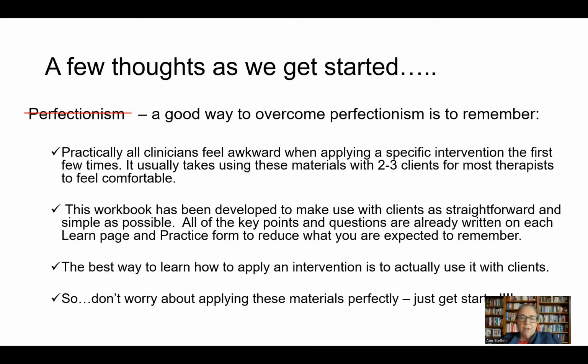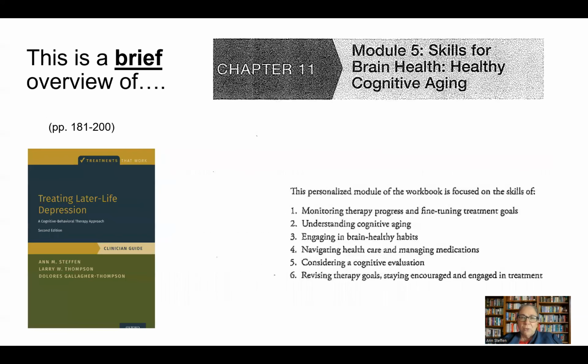We've really made an effort in the Later Life Depression workbook to have the materials be as clinician friendly as possible. So that means that all the key points, recommended discussion questions within session with clients are provided on each of the learn pages and practice forms. So to really reduce that cognitive load, really reduce the pressure on clinicians to remember a lot of things on their own ahead of session. And so, for all of us, the best way to learn something is to actually roll up our sleeves and use it with clients. So I'd like to encourage everyone to not worry about being perfect in the application and just get started and to find out what works best for you.